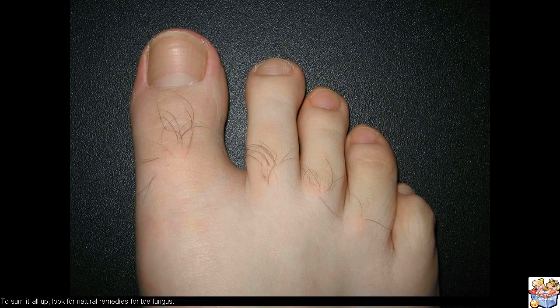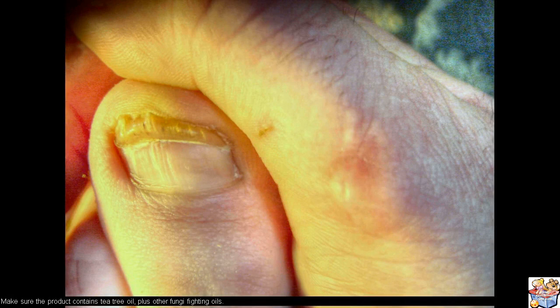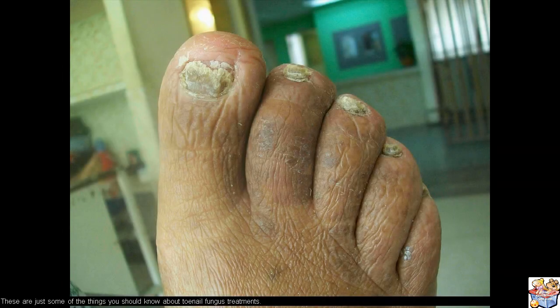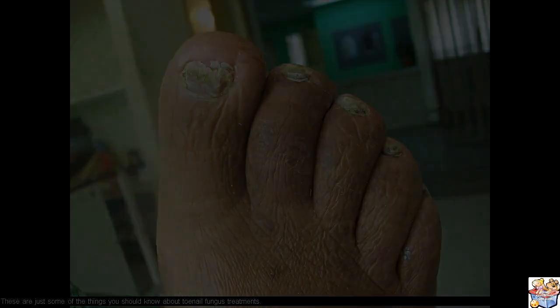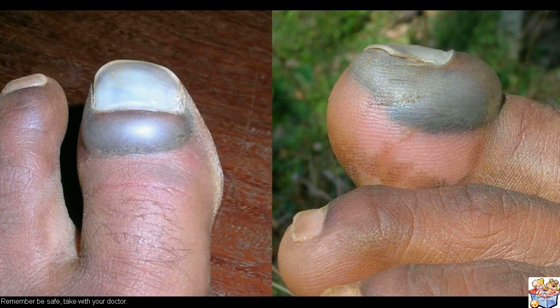To sum it all up, look for natural remedies for toe fungus. Make sure the product contains tea tree oil, plus other fungi-fighting oils. These are just some of the things you should know about toenail fungus treatments. You do not have to have a prescription for over-the-counter nail fungus treatment. Remember, be safe, talk with your doctor.